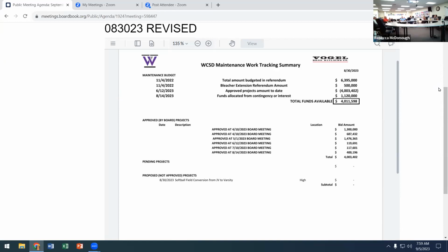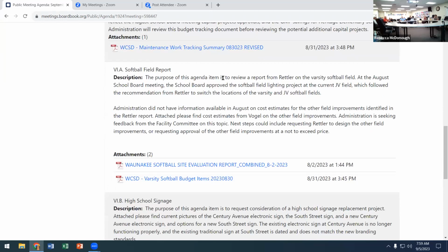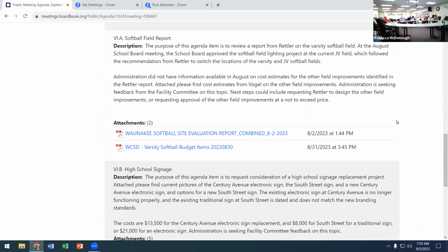With that as the background, we have two projects in front of you today that we're looking for feedback on. The first one is the softball field. So coming out of the Rettler report, which you had a chance to see last month, there were some unknowns with some of the additional field improvements that Rettler included in their report. We didn't have their report in time to be able to work with someone like a Vogel to give us some cost estimates. In the last month, we've had an opportunity to do that. So we're going to ask Rebecca to bring up the budget run, the second one, Rebecca.